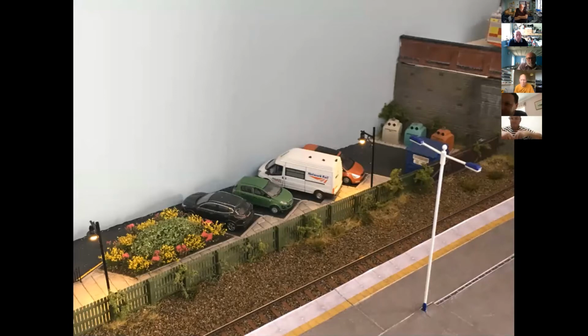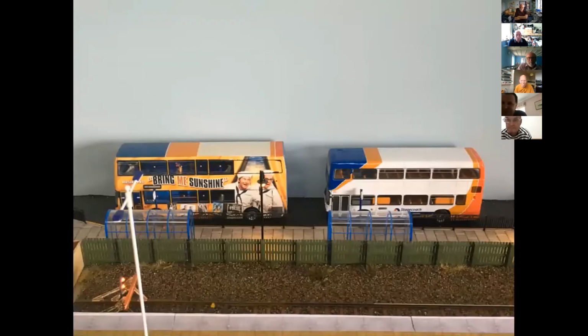Yeah, definitely. There's some buses, because I know how much everyone likes buses. And they're not on bridges, but I've built the proper bus stops outside the station. And that's got that Scale Model Scenery decorative fencing, which is laser card, which I quite liked as well. So got quite an appropriate bus for the layout with that one that they've done.